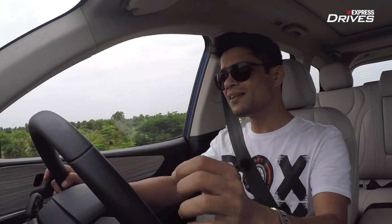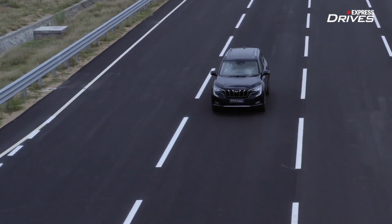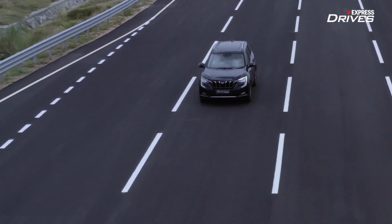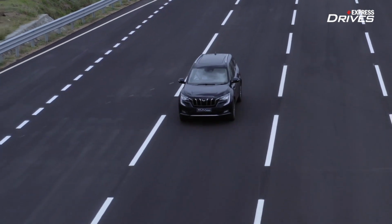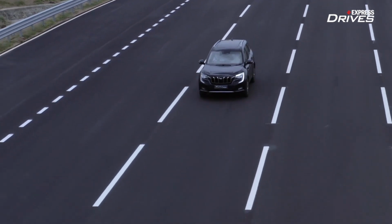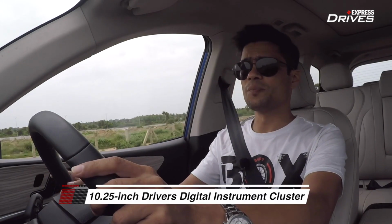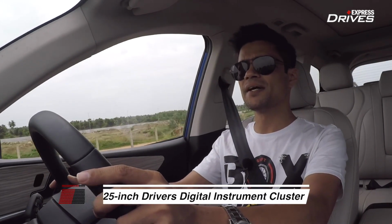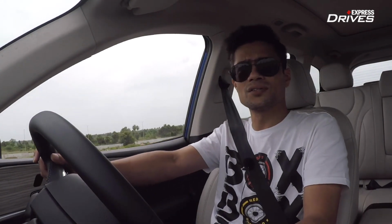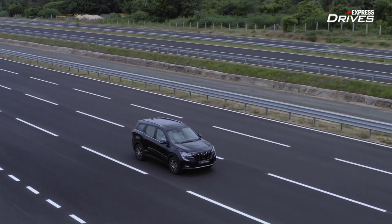So if Mahindra can continue to price those variants as aggressively as they have done with these ones, I think the XUV700 definitely is going to be a winner. But more than that, it will send ripples across segments. So not only will it get buyers from, say, people who are wanting to buy a Harrier, Alcazar or a Hector Plus, but also people who are looking at smaller SUVs, something like a Creta, Seltos or a Skoda Kushaq as well. So that is how good the pricing of the XUV700 is. So yes, I think Mahindra has done a great job.